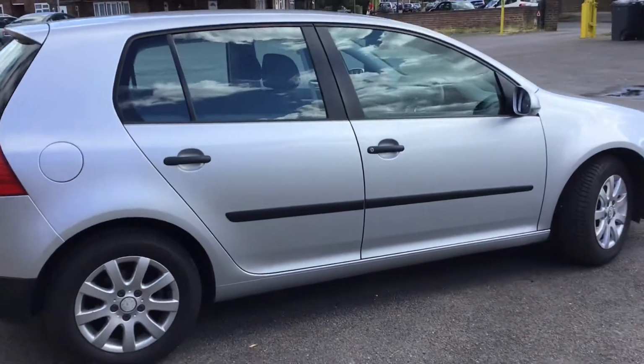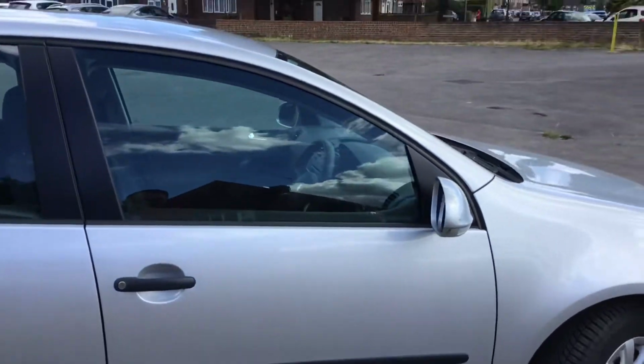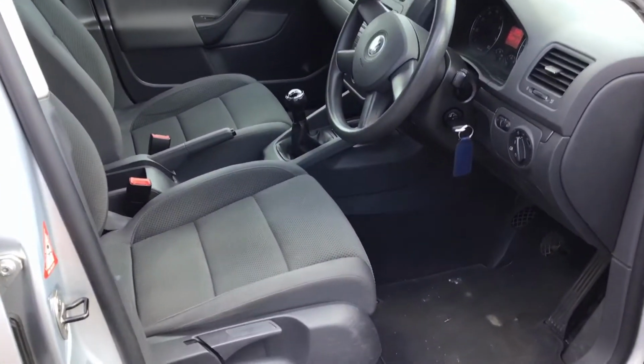There you go, around the other side. And then we'll have a quick look inside. We've just taken it in part exchange, but done absolutely nothing to it. This is exactly as the previous owner has run it. There we go. A little bit of wear on the driver's carpet, but I think that's allowed.